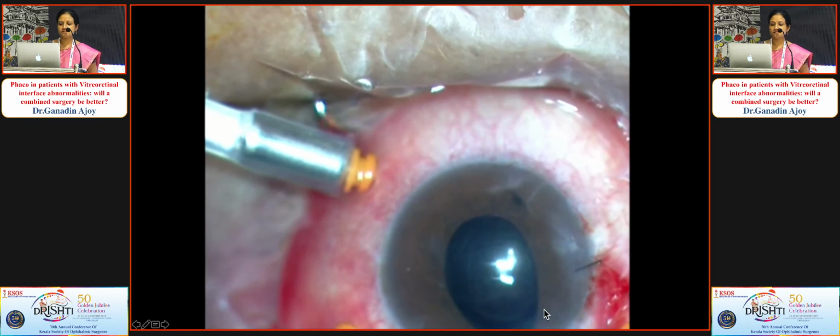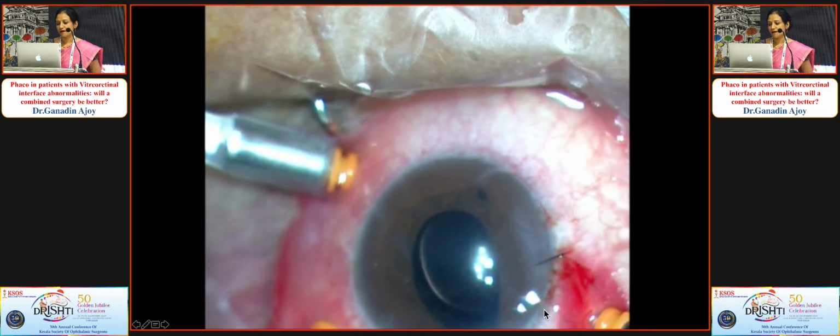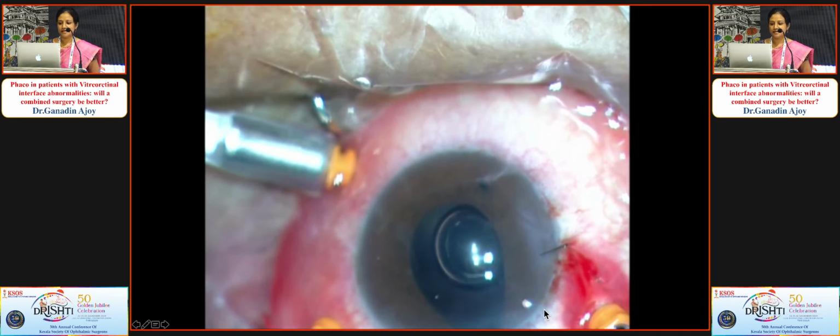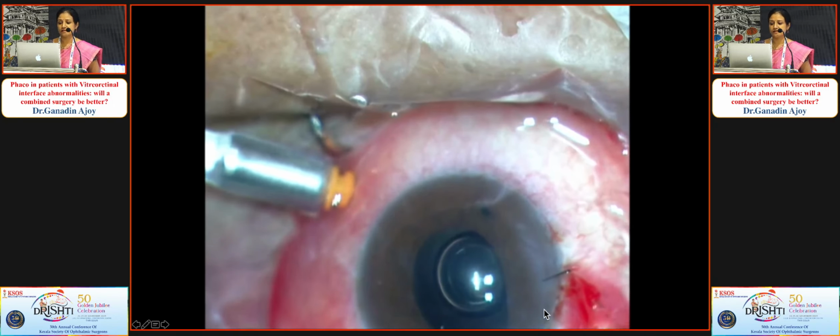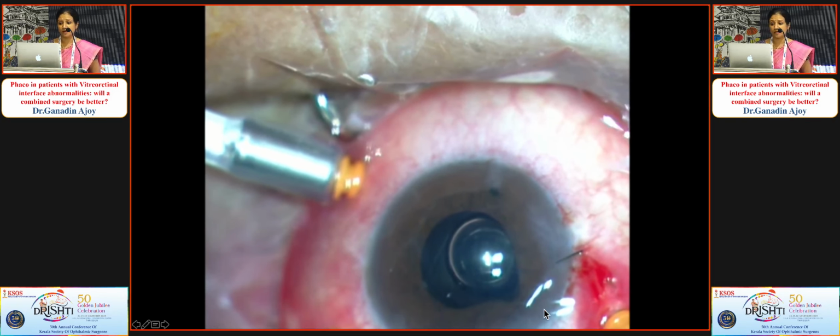So just look at the wound again. There's already an iris prolapse here. And this is because the air bubble behind the IOL is pushing up the lens. So in most of these cases, the thing to do is to suture up the corneal section no matter what.